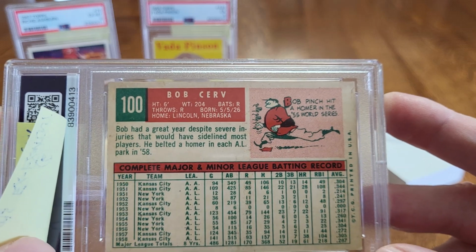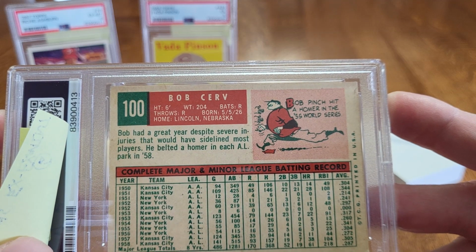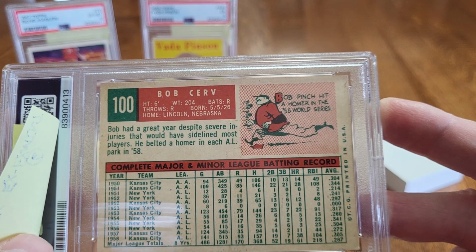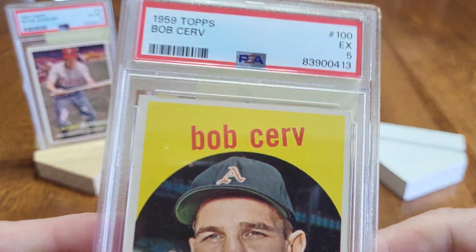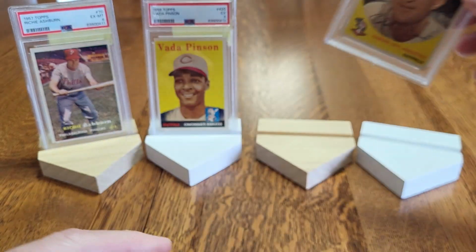Bob, I have to read the back here. Bob had a great year despite severe injuries that would have sidelined most players. He hit a homer in each American League park in 1958. And he hit a pinch hit home run in the 1955 series. Well, what did we end up with here? 5. That's what I was expecting.